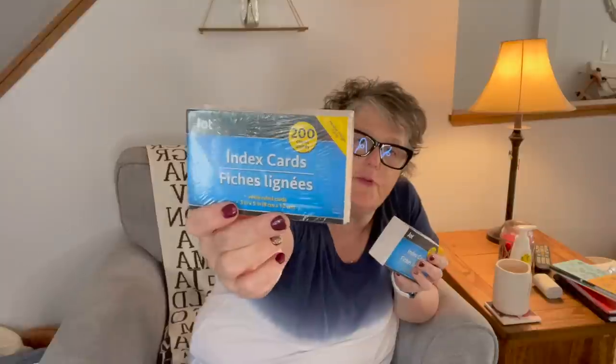And then for the kids, my two little cousins that I like to get school supplies for, I got them each a 200 pack of index cards for school. Riley will be going to college and Addison will be going to high school. I don't know if they need these, but they're getting them. They're getting them, okay? Because I feel like they need them.